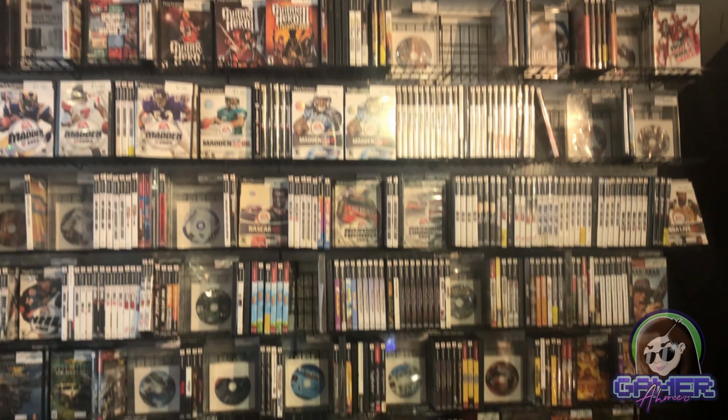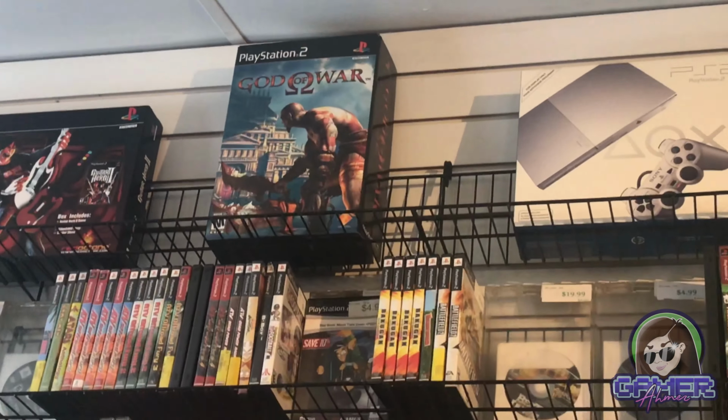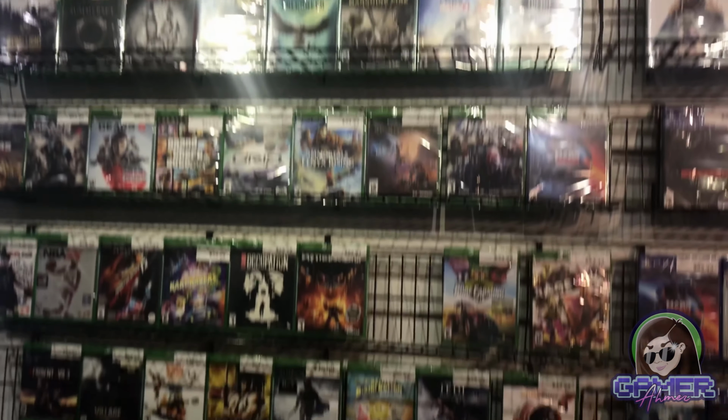They had an Xbox section, they had a Wii section, they had Nintendo, Super Nintendo, Sega CD games. They just had a really decent variety of everything ranging from PlayStation to Xbox to Nintendo and just kind of all in between.